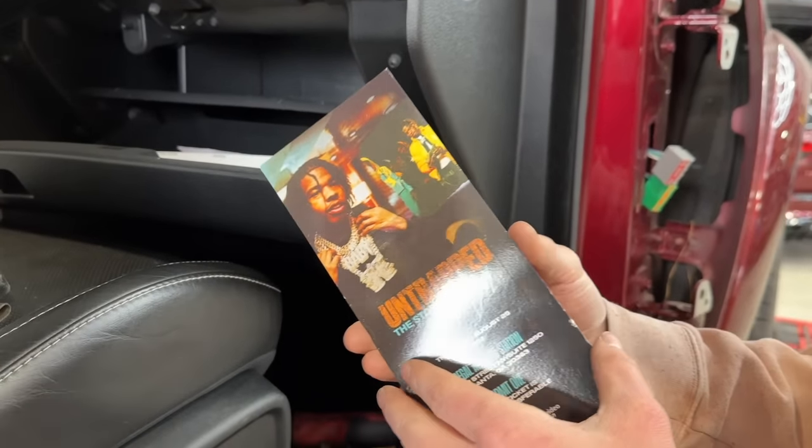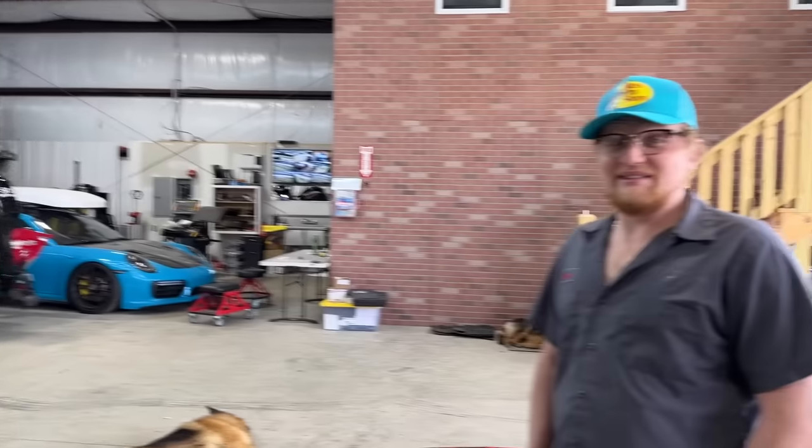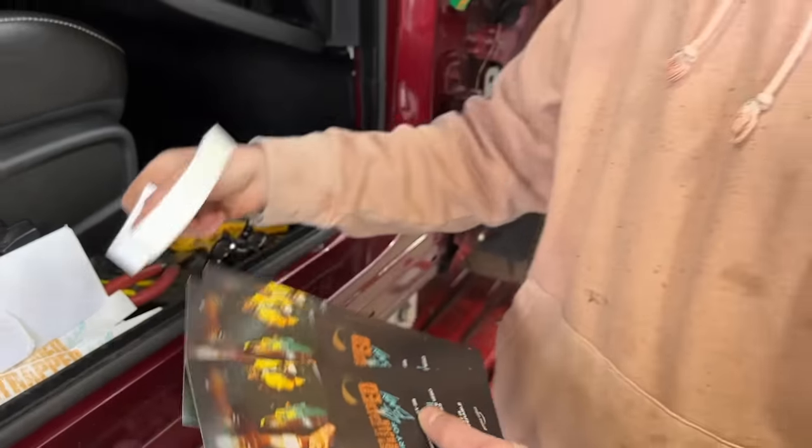What, bro? Is that little baby concert tickets? Three tickets, me, you, and him. Let's go. What? Dude, look at that. And they got wristbands and everything, dude. That is awesome right there, dude.